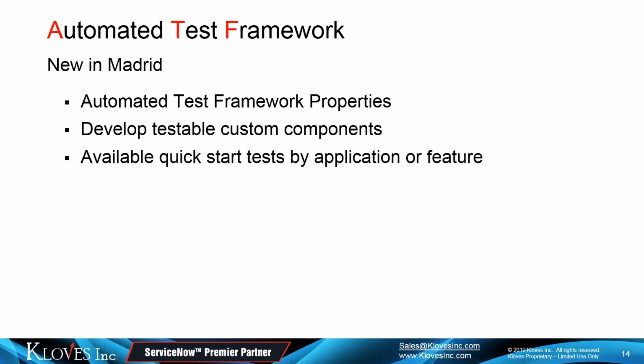Another thing that's new in Madrid is all the quick tests that have already been created for you. Okay, so the example of the emergency change is one of those quick start tests that can be created and given to you. And these are all by different applications too. So they have some good ones for incident, change, problem, some service portal examples. So great opportunity there.